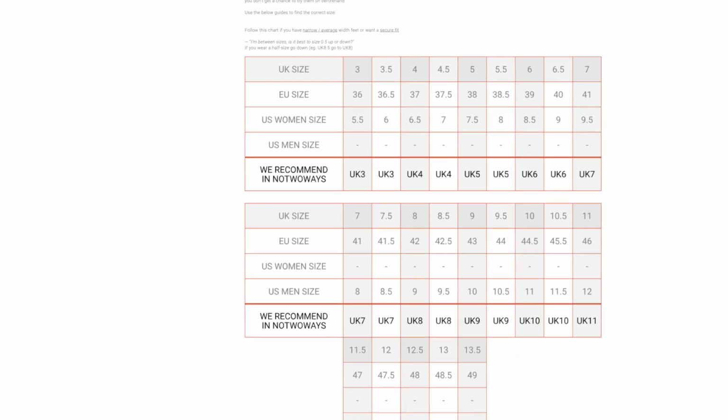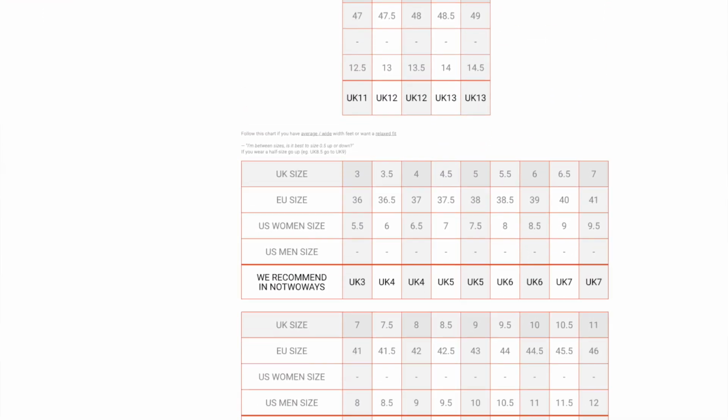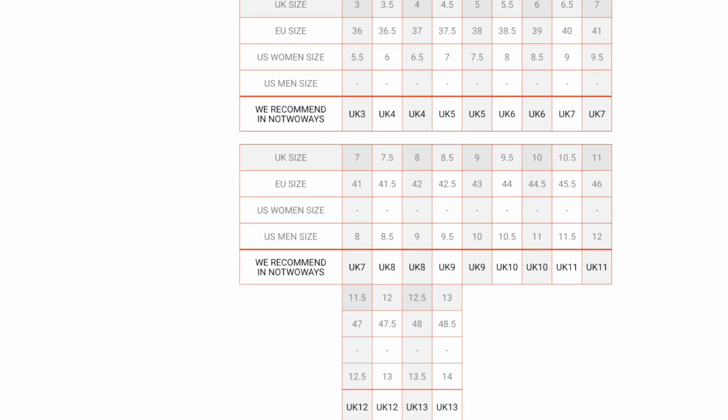Starting off with the fit, this is probably the most difficult part of the review, because number one, it's a pretty new silhouette, so there's not much of a point of comparison, not like you have with Nike and Adidas and New Balance, where you could try on a specific silhouette in a different colorway before getting the one that you want. And I've mentioned this in my previous reviews of NOTWOWAYS, these sneakers only come in full sizes, there are no half sizes available as of yet, so you're almost forced to take a gamble on going up or down a size just so that you get your perfect fit.